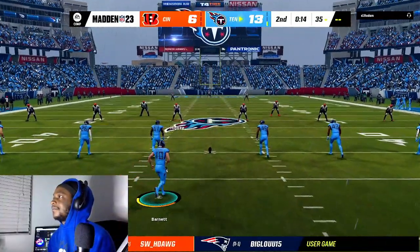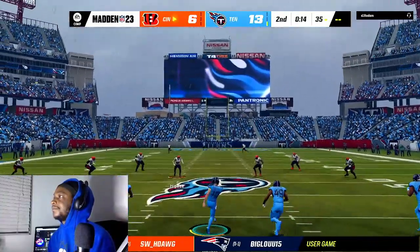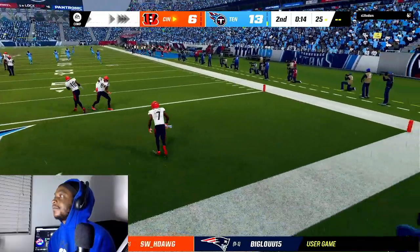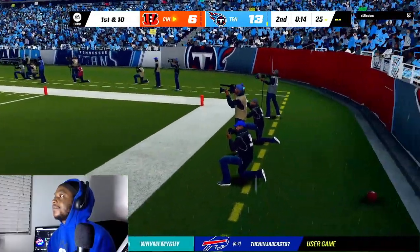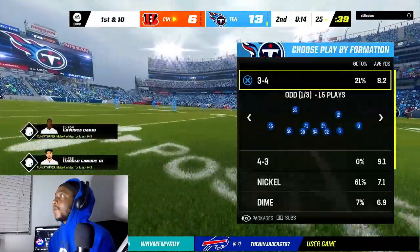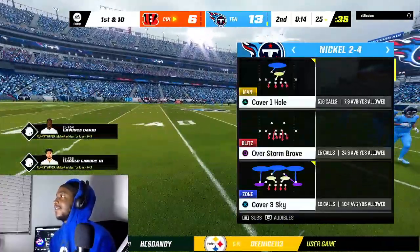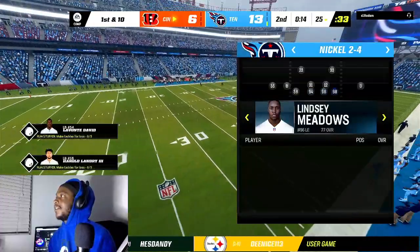So not much time to speak of remaining in this first half as the kick's away. And they will not get a chance to return this one as it's through the end zone for a touchback. It's a battle, though. It's a good game.